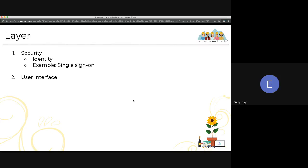Secondly, there's the user interface layer. This layer is about combining the UI of two or more systems. So I'm talking about something like, you might have heard of Salesforce Canvas, where you can configure a third-party app to display within your Salesforce page. Or maybe Salesforce's user interface API, which you can leverage to display Salesforce page layouts within a third-party app.